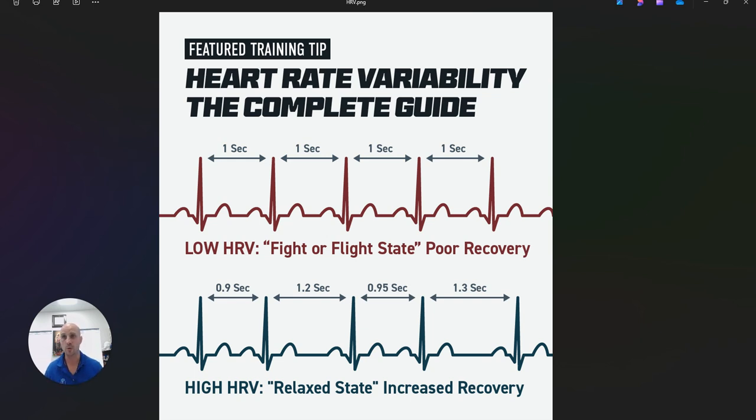What science knows, and like I said, this is used a lot in athletics, but in a lot of different realms in the medical community, is that the more variable, like this picture below, where it's like 0.9 seconds in between one heartbeat, and then it goes 1.2 seconds, and then it goes 0.95, and then it goes 1.3. That is actually a relaxed and healthier functioning cardiovascular system and nervous system than the alternative, which is above, where it's like directly 1 second. This would actually be someone that's not healthy.